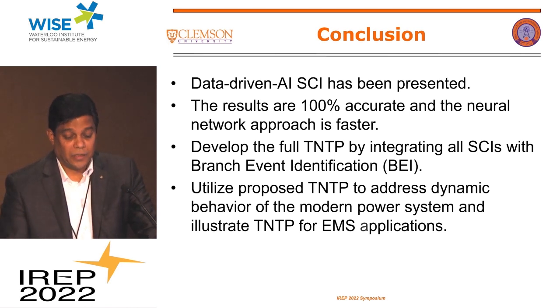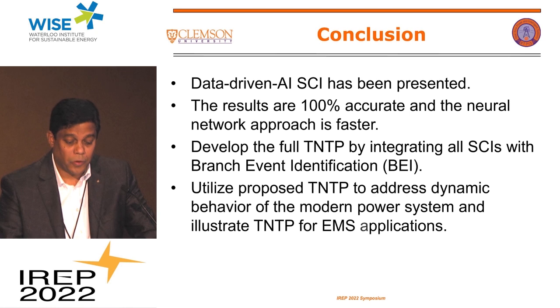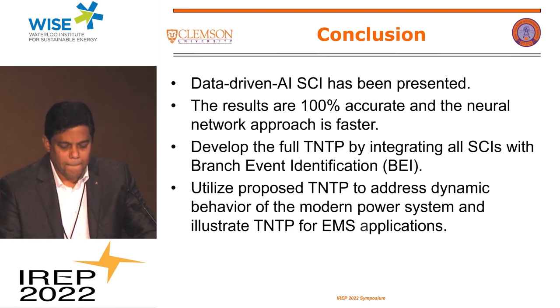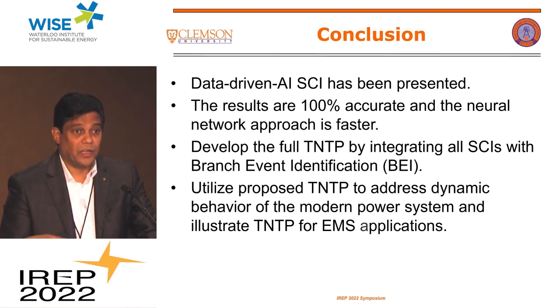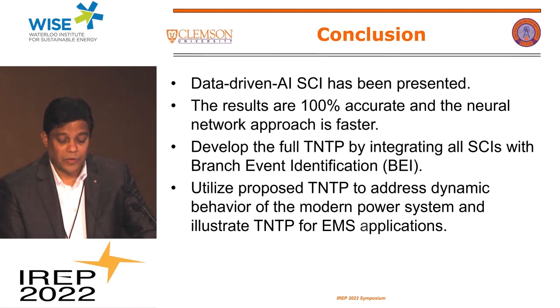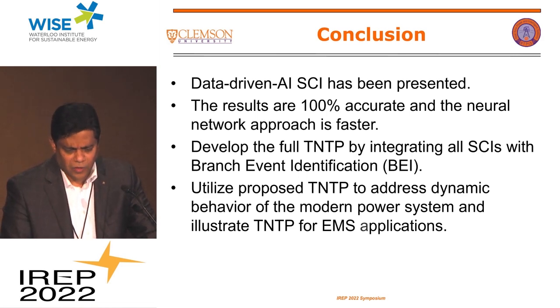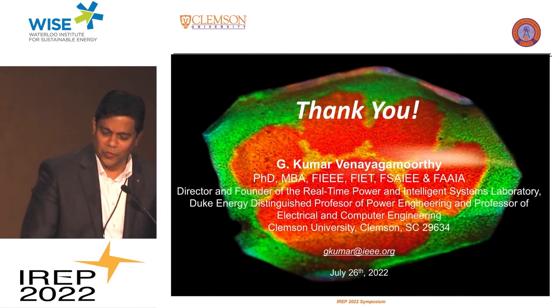The next step is to integrate this into a full topology network processor by integrating all the substations, including branch event identification. And then to demonstrate this in applications where high-speed and reliable network topology identification will be suited. Thank you for your attention, and I'm 2 minutes ahead of time.